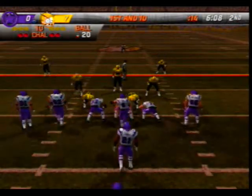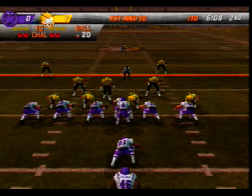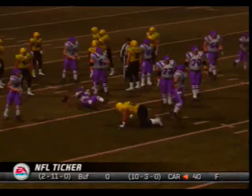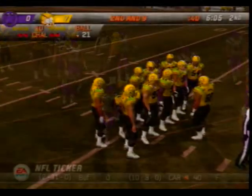Here we go. Santiago, the deep man. Blades moves in motion. Kicks it off to the back. Ingram comes up to make the play at the 21-yard line. Santiago takes it up the middle for a yard or two.